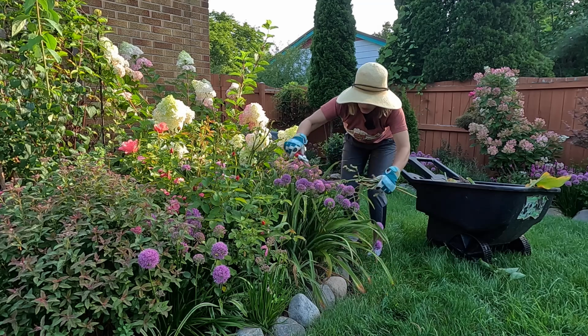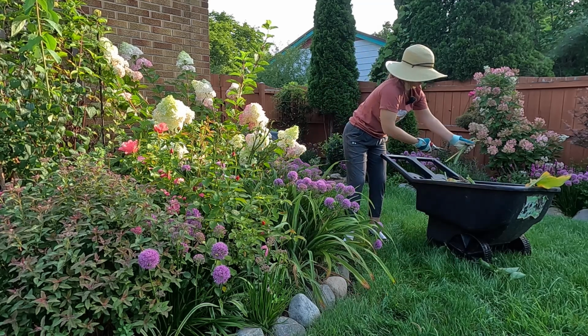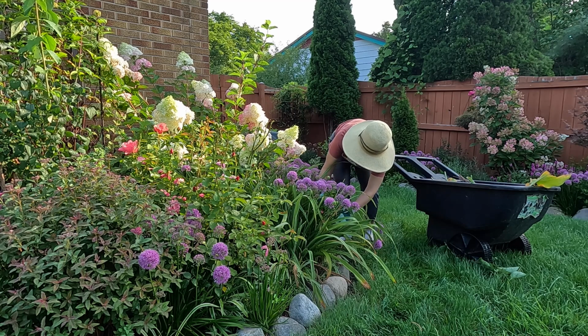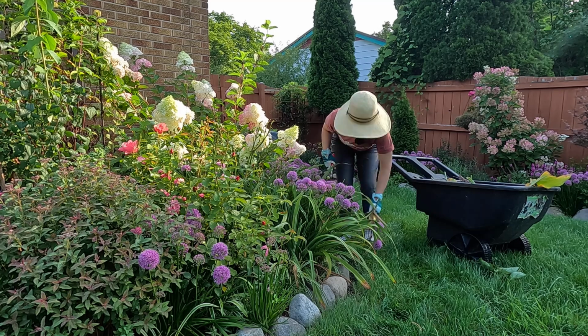And these things are so easy to divide and transplant. I've put them in many places throughout the garden because of that, and because the pollinators love them so much, and they're a great splash of color late in the season.